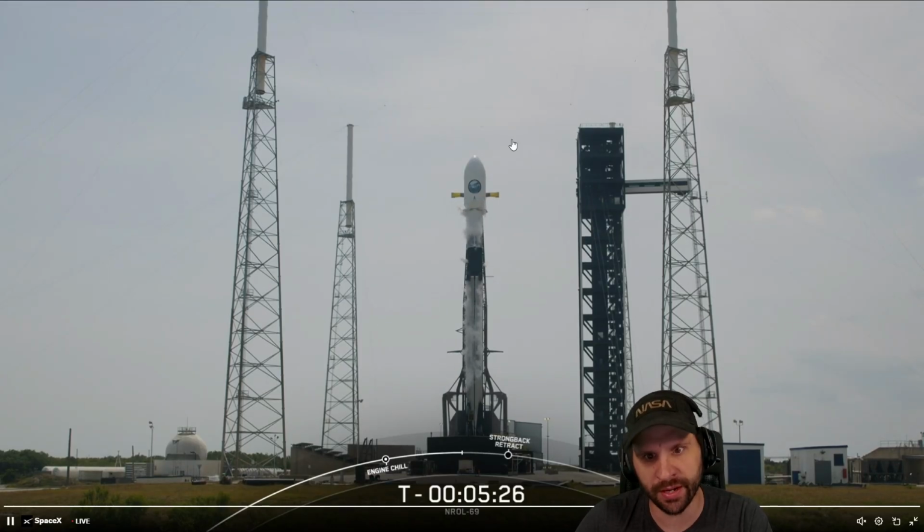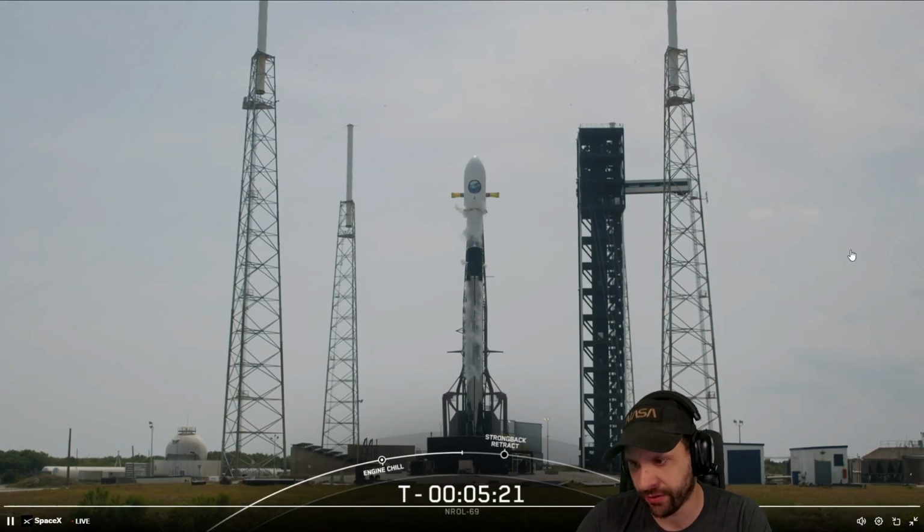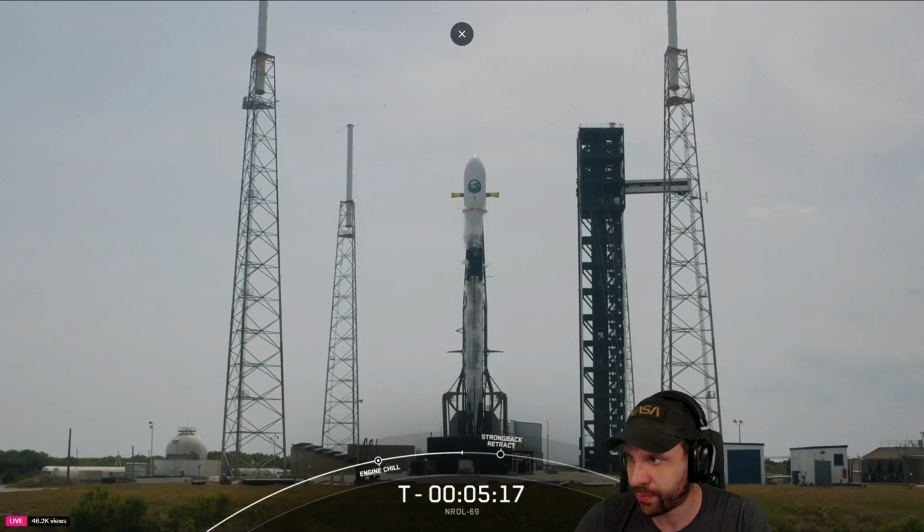So this is a Department of Defense payload on a SpaceX rocket. Reusability is the key innovation that is making space more accessible for the industry as a whole.